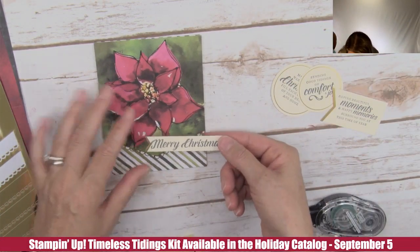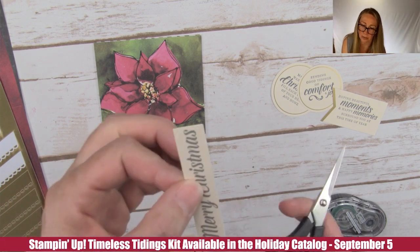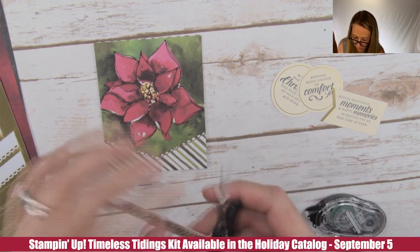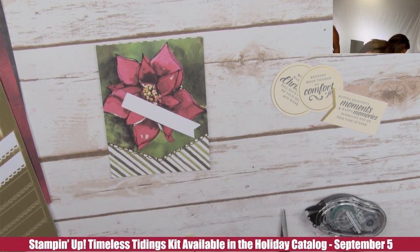So now I have my Merry Christmas greeting. Because of my OCD, did I bring snips? I've got some right here. I've got some snips, where you take them off from these little nubs. I don't like the nubs. The nubs gotta go. All right, I just snipped those off. Okay, flip it over on the dimensionals now.